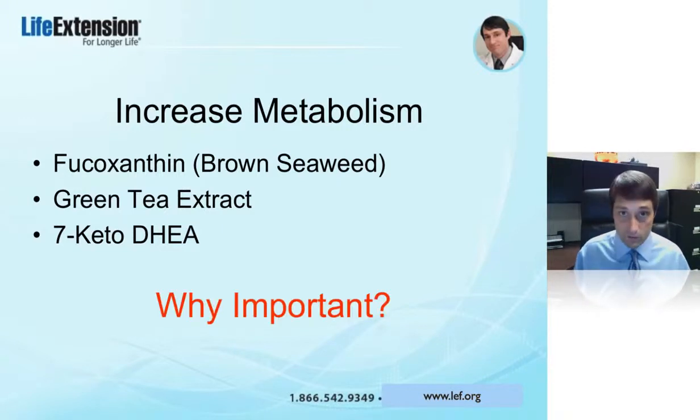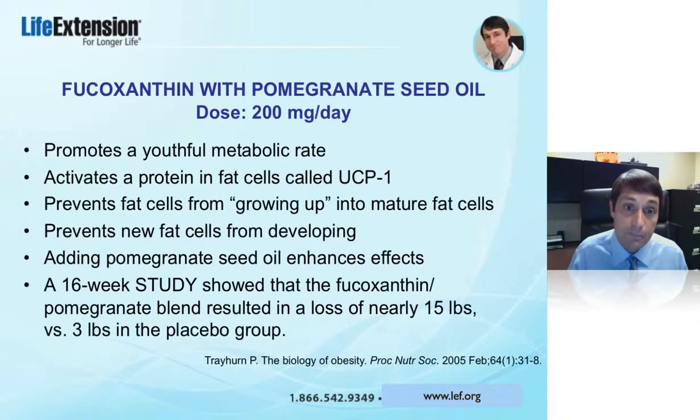Again, why is this important? The more calories you're burning at rest, the more fat you're going to burn, because your body has to tap in to that stored energy, that stored fat, to support a higher metabolic rate.